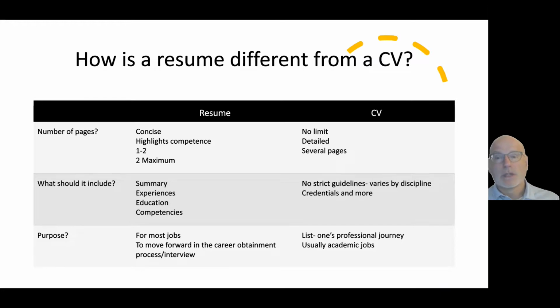What should it include? So the resume generally has a summary. It has a list of experiences, maybe work experience, research experience, things along those lines, education, degrees obtained, and it's competency based. It's a list of one's competencies. Now, a CV, again, each discipline's a little bit different. There are no strict guidelines, but it's credentials and more. And in a minute, I'll provide additional details on what major categories are typically included in CVs.